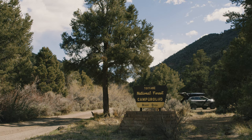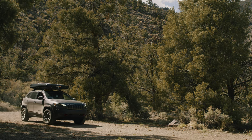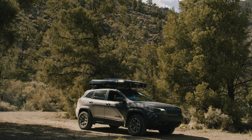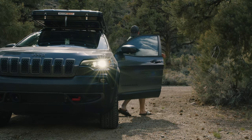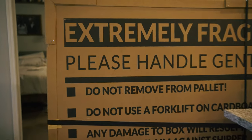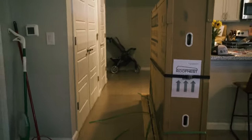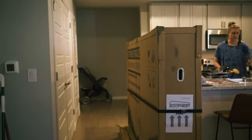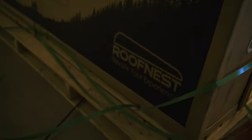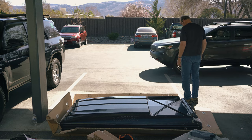I originally bought a GoFast Camper Super Light, and they sent out an email saying that their production was extended by about 4 weeks, which would have meant that I wouldn't get my tent until late August, so I'd essentially miss most of the summer season for camping, and I was definitely not okay with that. It's kind of the budget tent, and by the time you buy a ladder and a mattress, you're going to spend about $1,800. So for another $1,200, I got the Roofnest Sparrow.